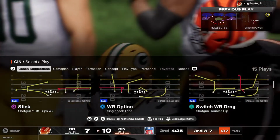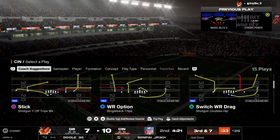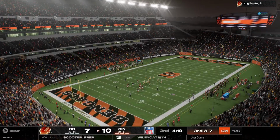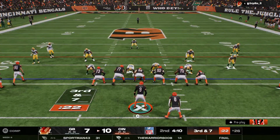You could just see the frustration on the running back's face as he's getting helped up off the ground. Like, there was just nowhere to go from the moment he was handed the ball. Give credit to the defense. Great job. Here we go.